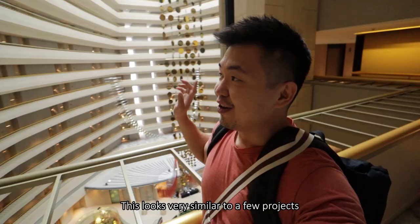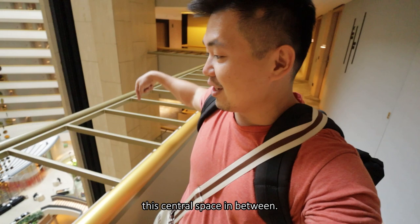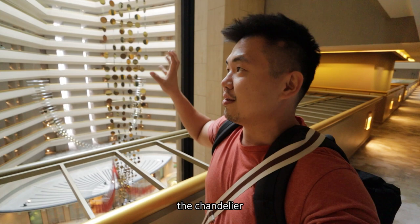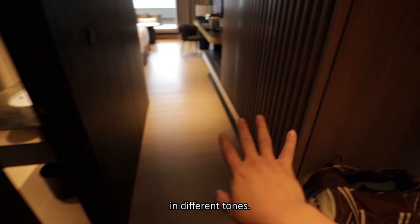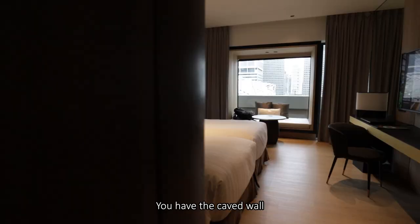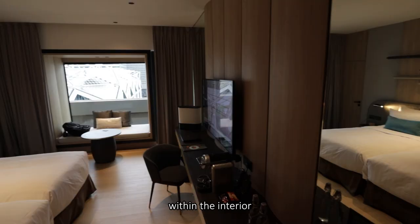This looks very similar to a few projects that we have in Malaysia. This entire layout feels a lot like Park Tree in Cheras, where you have this central space in between. Then you have the chandelier. Well, it's a structure, a hanging structure. Then we also have the floating garden that is introduced within Marina. Coming in from the door, you have timber furnish in different tones. You have the fluted panels. You have the caved wall. I think these little details here are very popular within the interior design trend in Singapore.